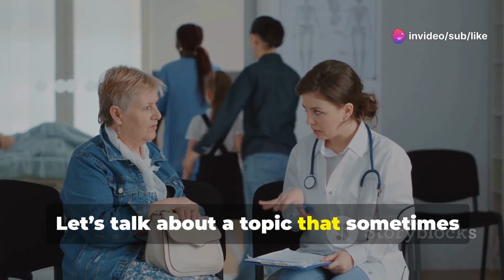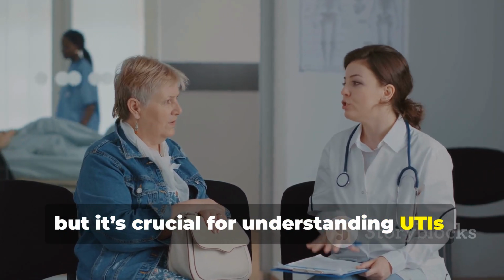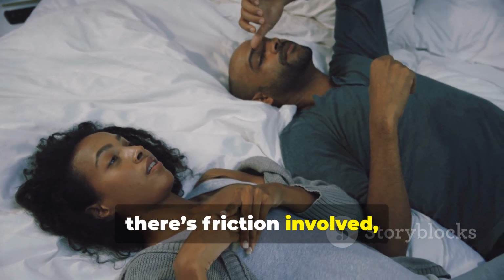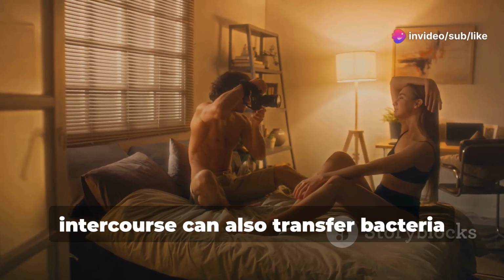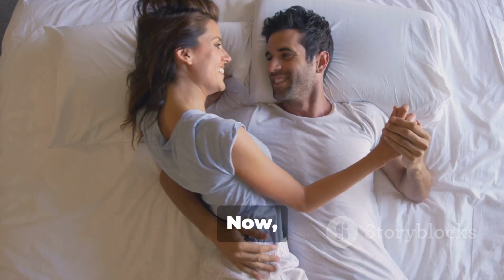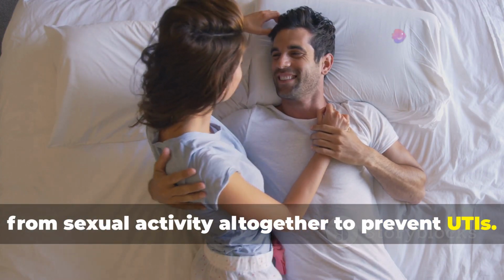Let's talk about a topic that sometimes feels a little awkward to discuss, but it's crucial for understanding UTIs: sexual activity. During sexual intercourse, there's friction involved, and this friction can irritate the urethra and make it easier for bacteria to enter. Additionally, intercourse can also transfer bacteria from the vaginal area to the urethra. Now, this doesn't mean you have to abstain from sexual activity altogether to prevent UTIs.